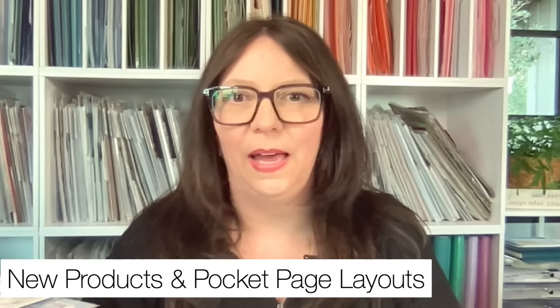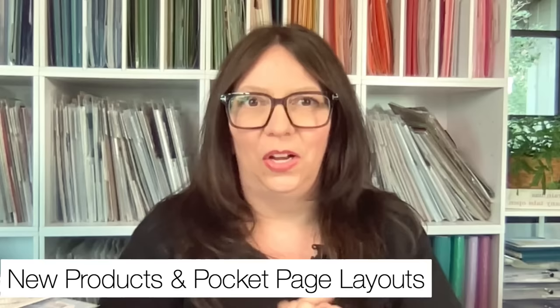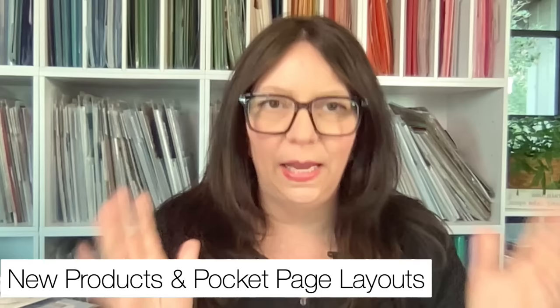And then we're going to talk a little bit about pocket page layouts. We're cycling back into this because I still think it's a really important thing to talk about. So we're going to have a little bit of a conversation about pocket page layouts and how we can use them for some different scrapbooking ideas and just have some fun. So that's the layout for tonight.